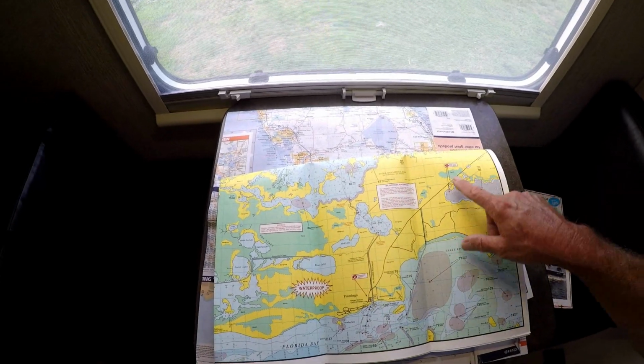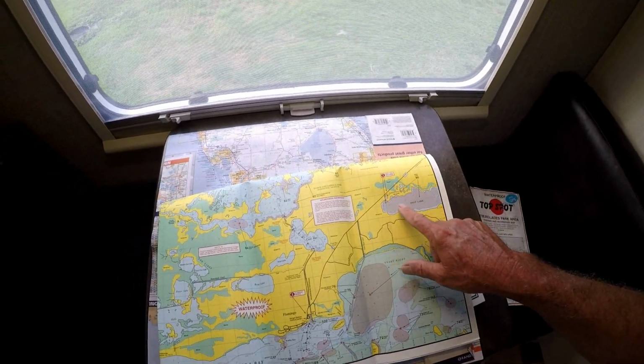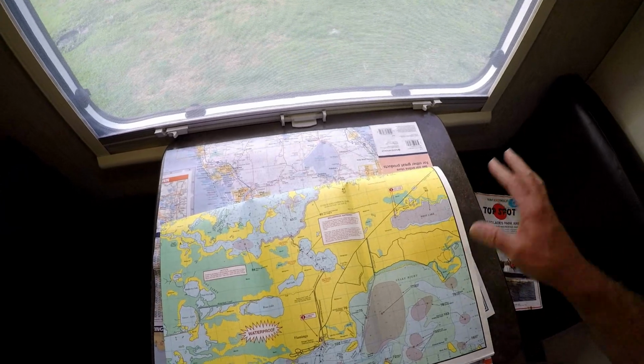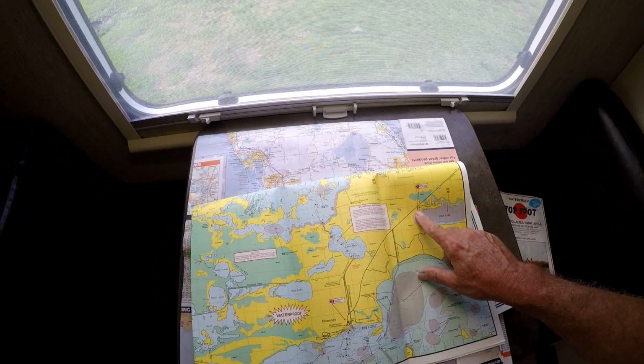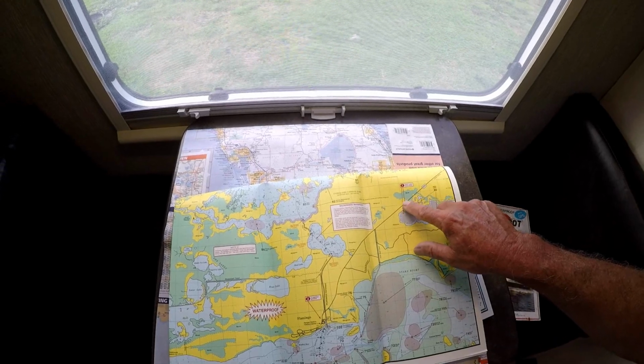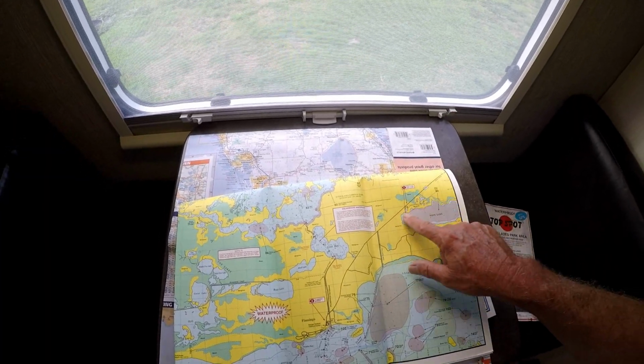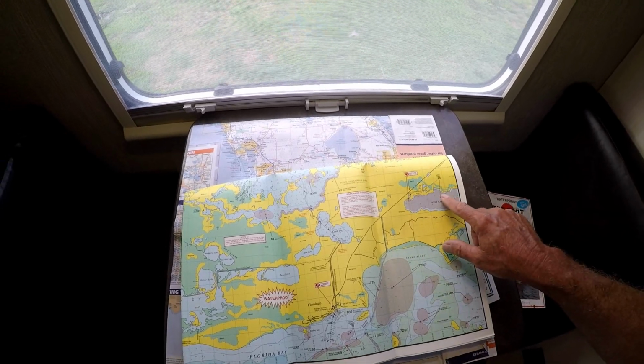So what I plan on doing is fishing West Lake. As you can see, it's kind of all the red in there, and it's showing snook, redfish, trout. I've never been in there. We've stopped and looked at the road, but there's a little pond off to the side. I never realized this was a whole big lake back in here. So I'm going to try that.